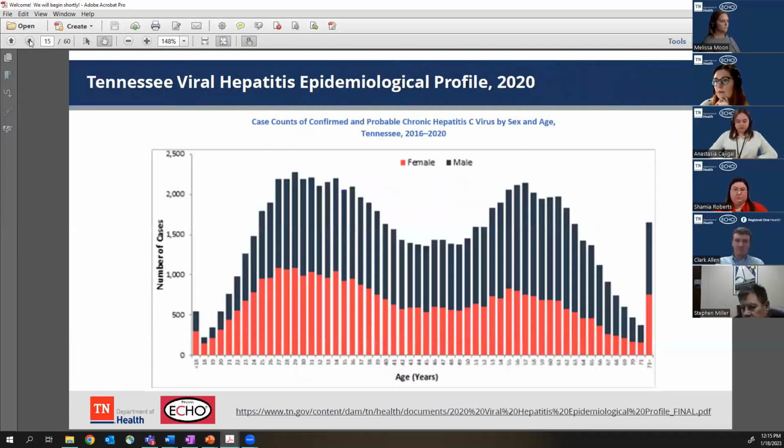Next slide, please. This has been demonstrated consistently across different populations, but definitely here within the state of Tennessee. This expands the range from 2016 to 2020, and this is just for Tennessee data. And what you see again is this bimodal distribution of younger adults and older adults being the most common populations with a confirmed and or probable case of hepatitis C. Can move on to the next slide.